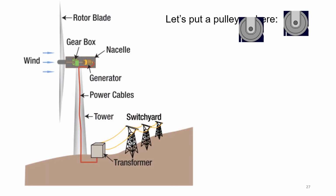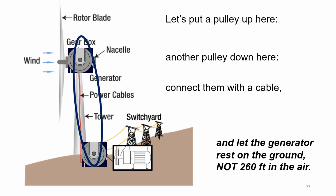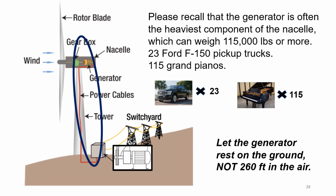Let's put a pulley up here, another pulley down here, connect them with a cable, and let the generator rest on the ground, not 260 feet in the air. Please recall that the generator is often the heaviest component of the nacelle, which can weigh 115,000 pounds or more. That is the equivalent of 23 Ford F-150 pickup trucks or 115 grand pianos.